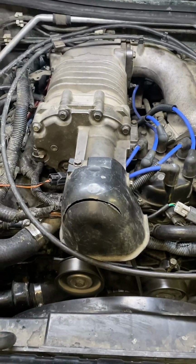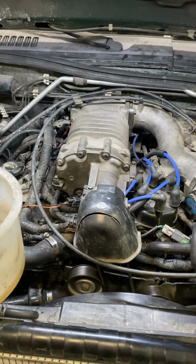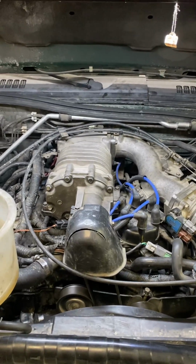The Xterra is fixed. Right fuel pump, right injectors, and now it runs like a kitten. Got to see the rest of the fluid, bleed it out, take it for a drive, and see what you get.